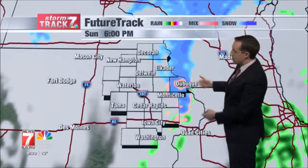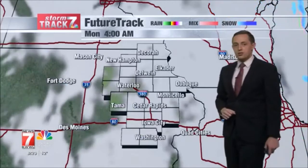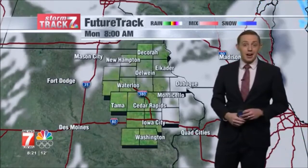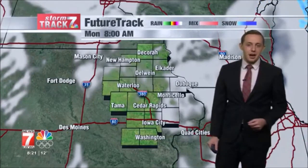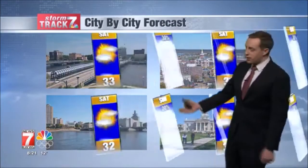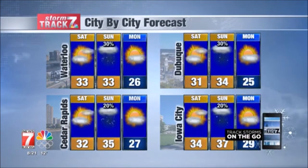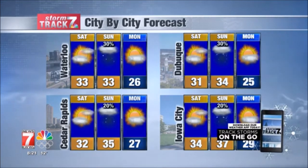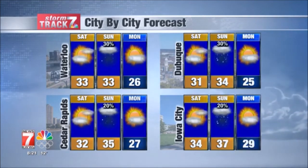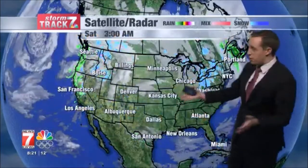That snow will just be getting into Dubuque and the tri-states around this time, but it will quickly track to the east and we'll be left with dry conditions overnight Sunday into early Monday. And by Monday, those clouds will start to break apart and we will see some sunshine, but at the same time, those temperatures will be cooling down. Here's a check of the city-by-city forecast. We will have those temps in the low to mid-30s here tomorrow. There is a potential for maybe a little rain mixing in southern Iowa where we have those warmer temperatures, but primarily it's just going to be some light snow and flurries. Then on Monday, we'll have a lot of sunshine, temperatures in the 20s, and then we have to focus on Tuesday. So let's show you the wide picture here.